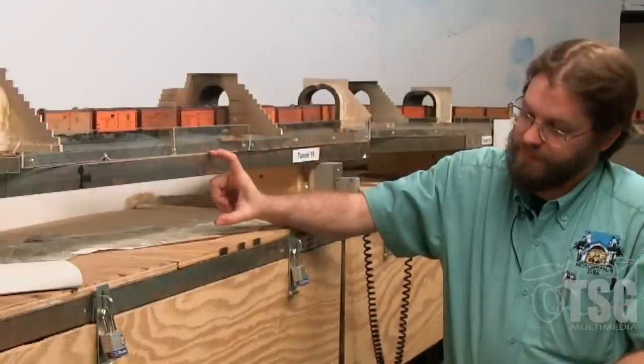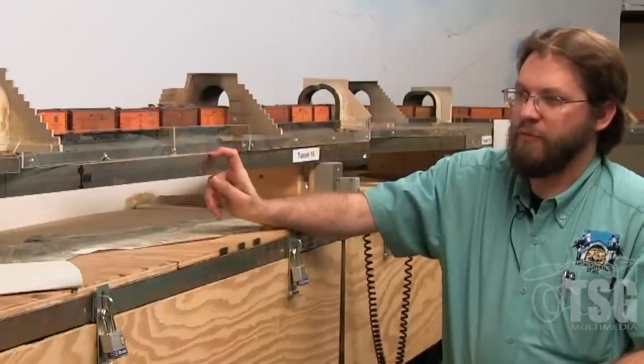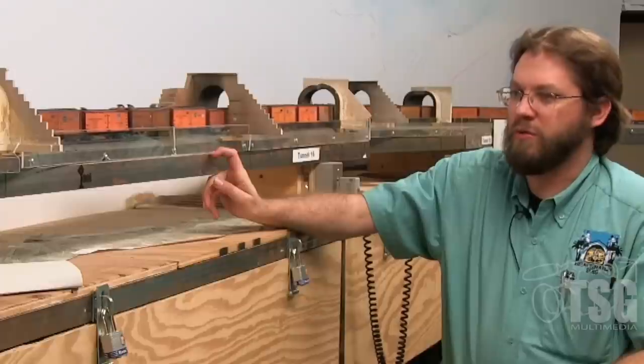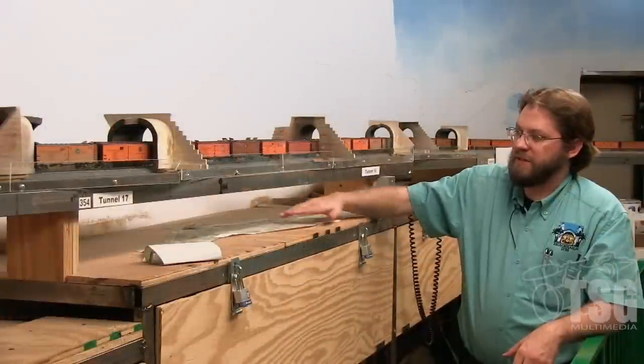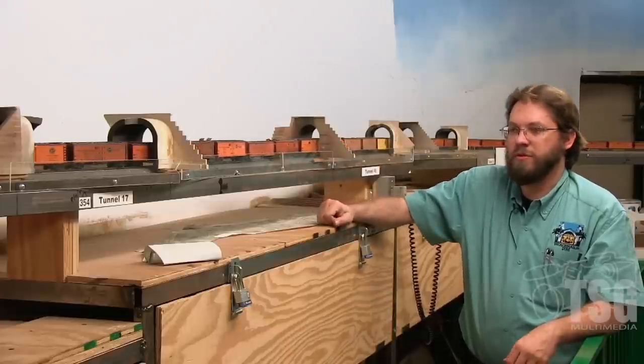If this was wood, it would be about this thick. And with the steel, we're able to make it about one-third to one-quarter as thick. This allows us to have additional trackage in close proximity vertically, which normally you would not be able to do on a layout such as this.